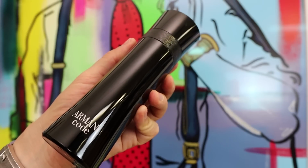And speaking of flankers, okay, so the original Armani Code, an amazing fragrance, personally love it.